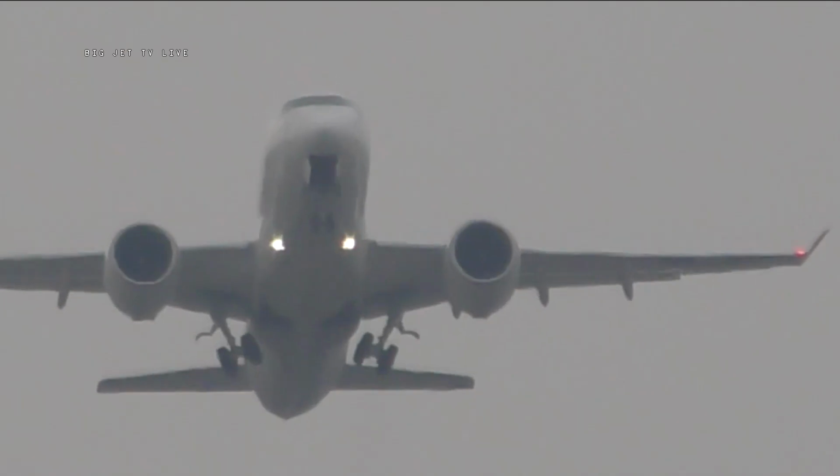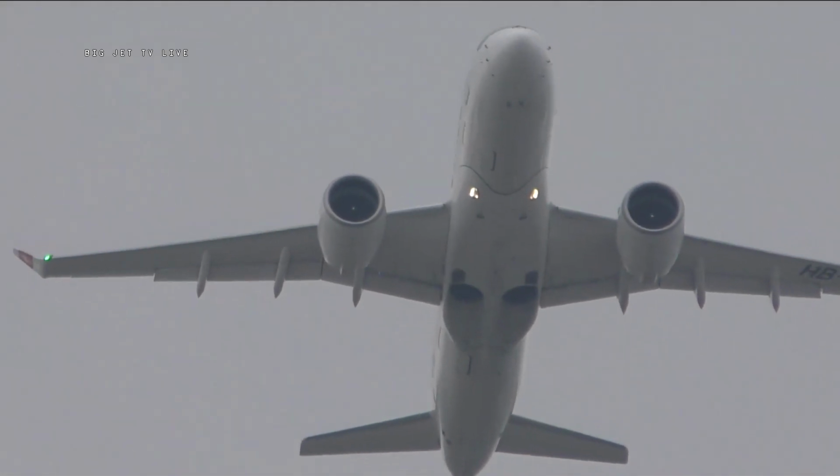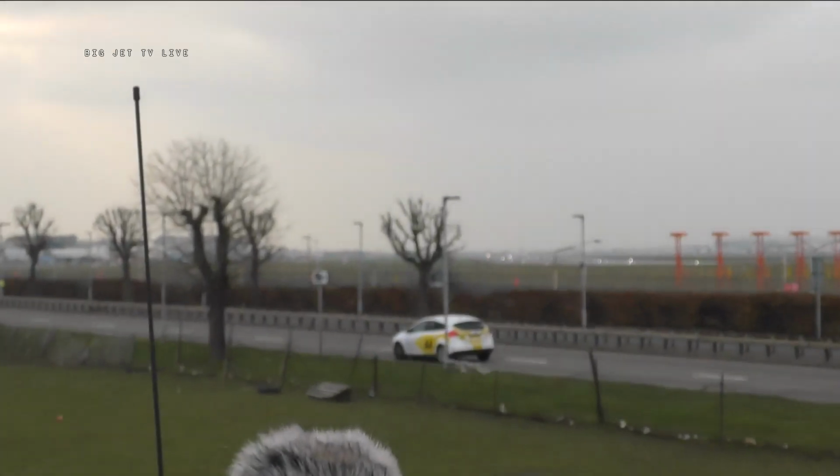Here goes the CS300. Guys, it's confirmed now, March the 27th, we're going to be with Air Baltic at London Gatwick airside for our special feature on that aircraft, the aircraft that you're seeing right now in the shot. Wow, it's just so high, man. Absolutely incredible.